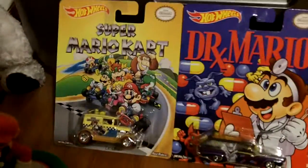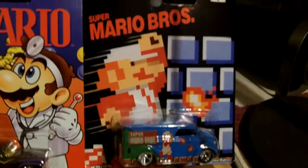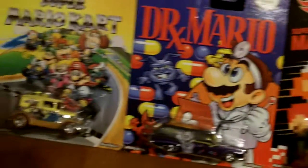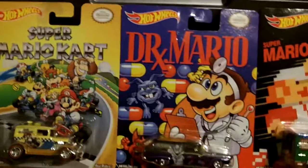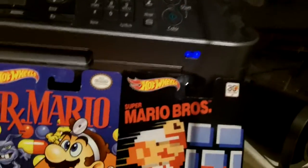I've been collecting these Hot Wheels Super Mario figures. So I got them, the van, the hot rod. Been collecting them every time they come into stock. Been buying them from GameStop. Ordered some of them on eBay.